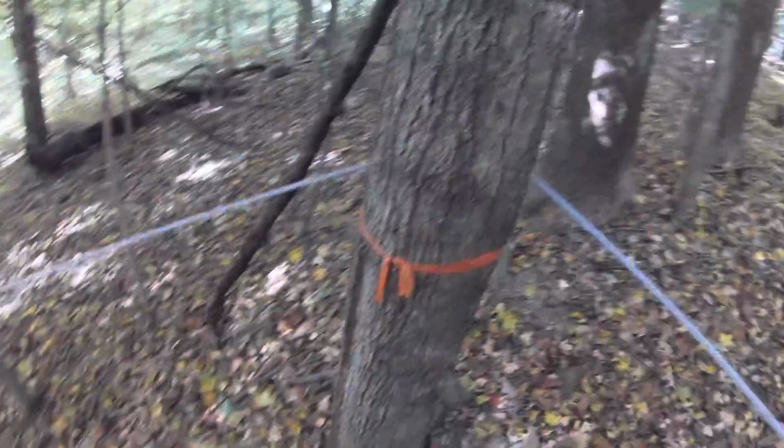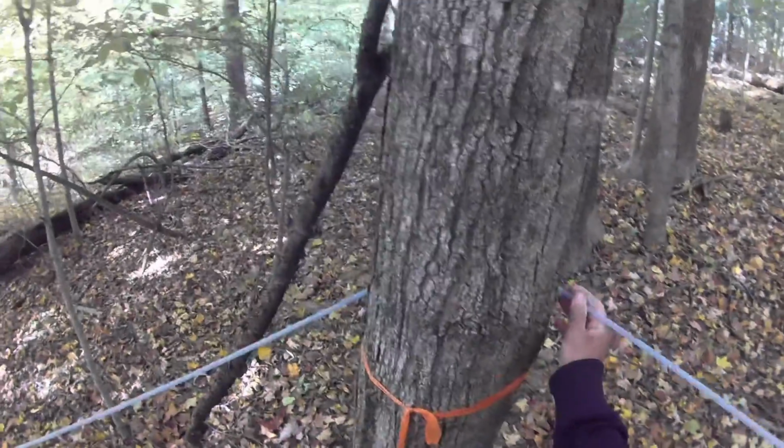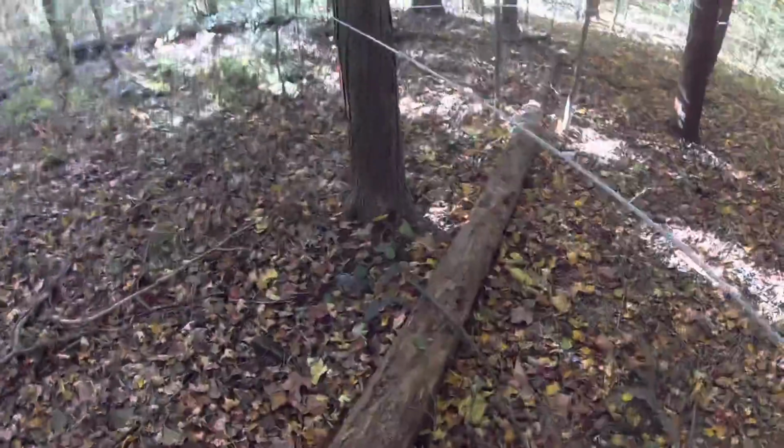Get an idea of how it works. We just loop it around each tree, keep it pulled tight. Alternate on different sides of the tree if we can. Very simple.